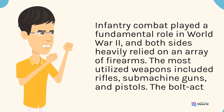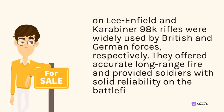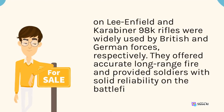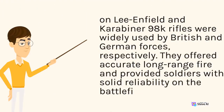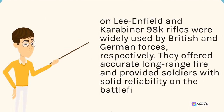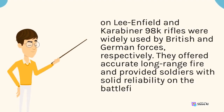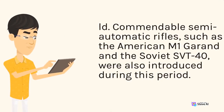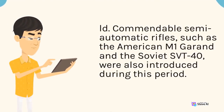The bolt-action Lee-Enfield and Karabiner 98K rifles were widely used by British and German forces, respectively. They offered accurate long-range fire and provided soldiers with solid reliability on the battlefield. Commendable semi-automatic rifles, such as the American M1 Garand and the Soviet SVT-40, were also introduced during this period.